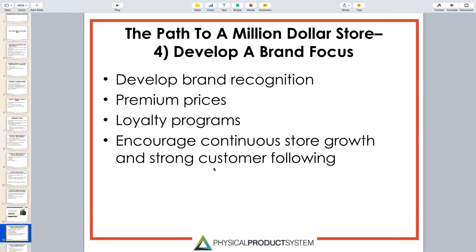There's just, like I was saying, the $20 swimsuit I paid $60 for because I love Under Armour. So that's the kind of stuff that we want to encourage you to do. But that also encourages continuous growth in our store and gives us a strong customer following. Okay?